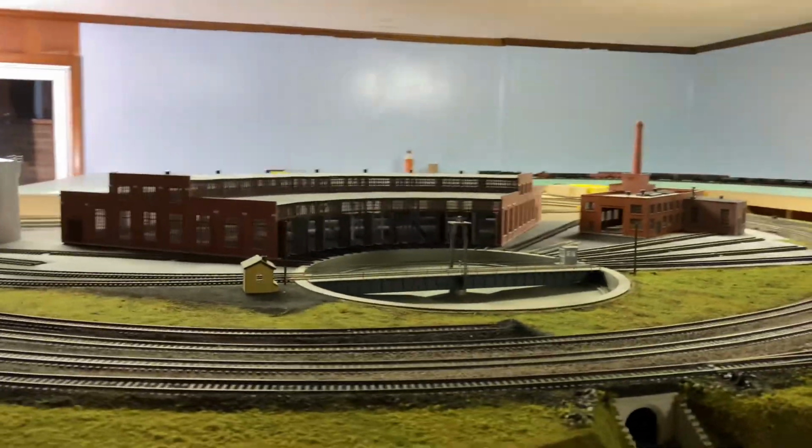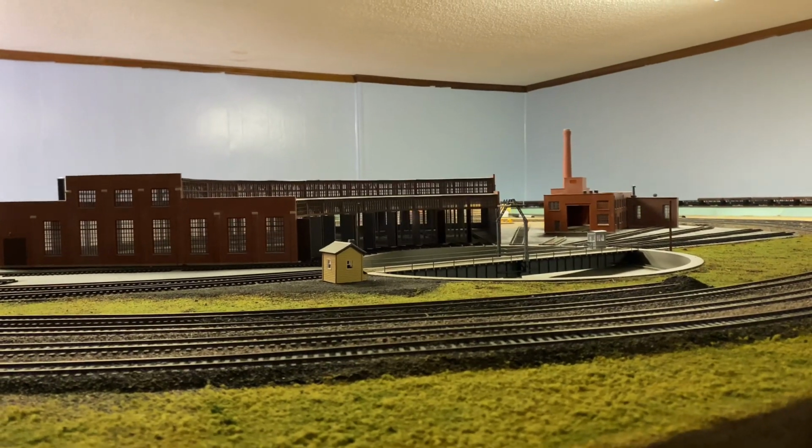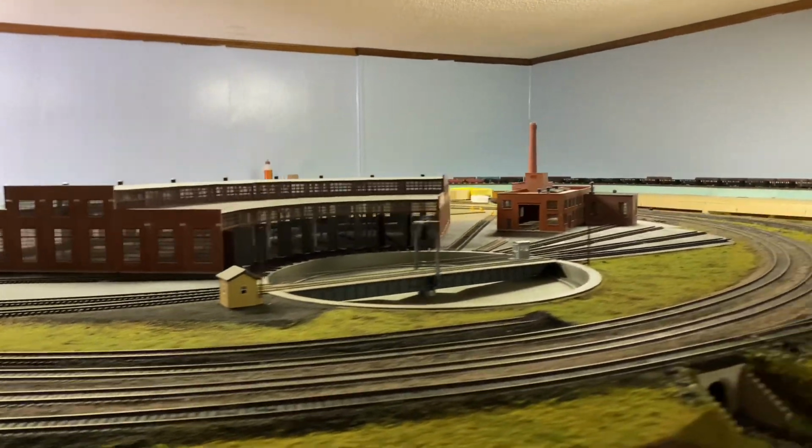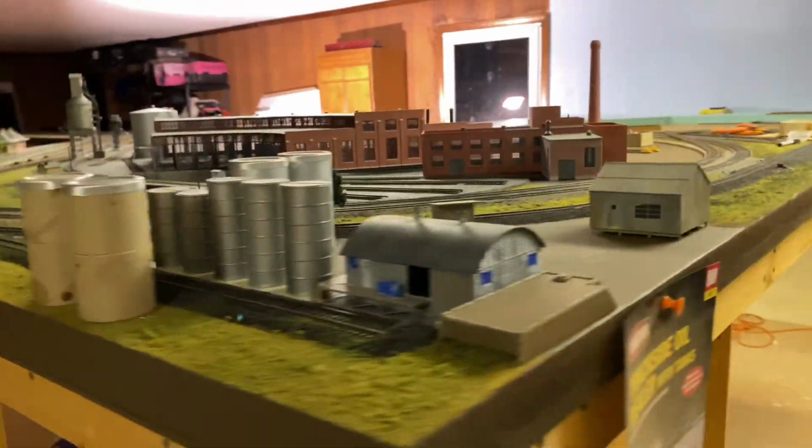I'm really liking the way this is looking from this angle. I think that looks pretty good. Almost makes me want to paint the ceiling blue. Almost. That's a hot mess right there.